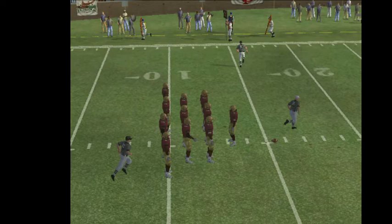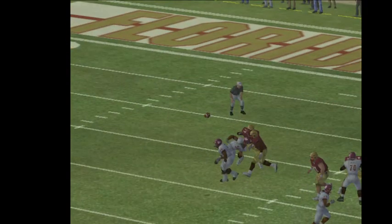Three wideouts to the right side. They'll throw on first down. Across the middle. The ball is tipped. Fantastic play by the cornerback. All you young defensive backs at home, that is how you play defense.